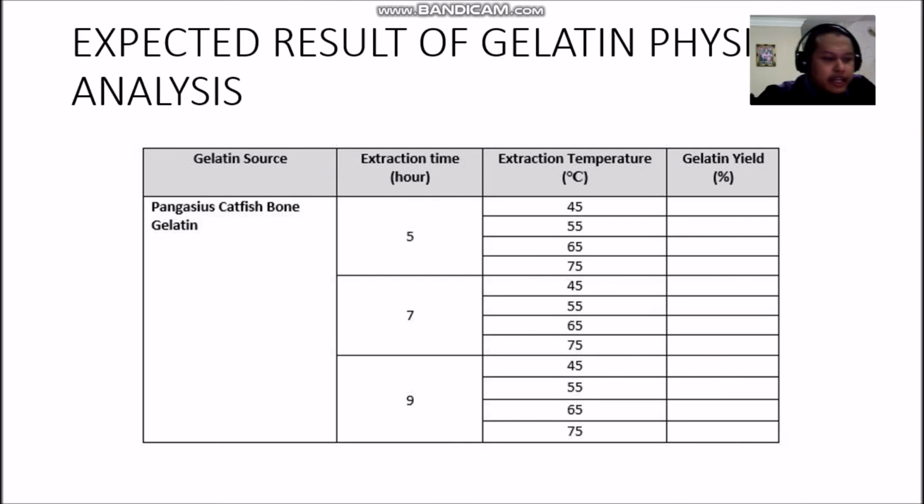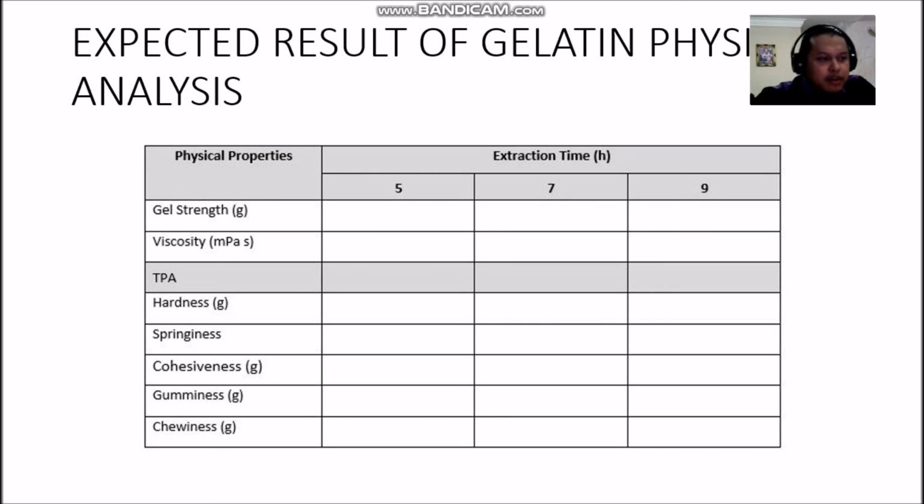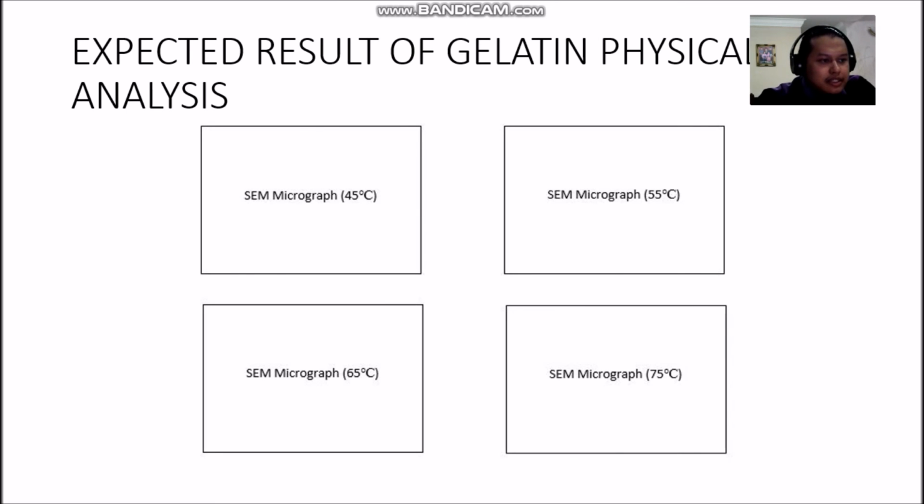Based on the data findings that I will be collecting from my experiment, I have tabulated the table of results that I will use to summarize my findings, like the tables below. As you can see here, this is the table of results for gelatin yield percent, and this one is the table of results for physical properties of gelatin with different extraction temperatures. And this is the table of results for physical properties of gelatin with different extraction times. And lastly, are the SEM micrographs with different extraction temperatures.